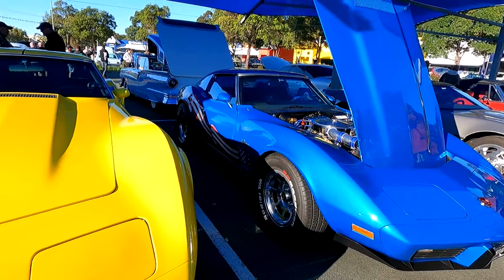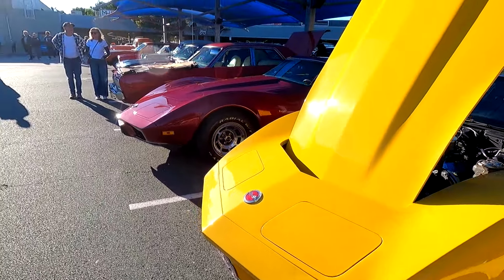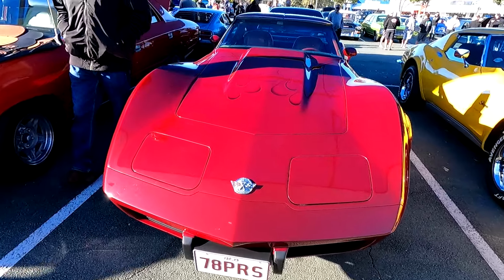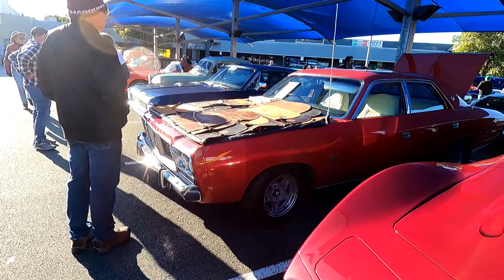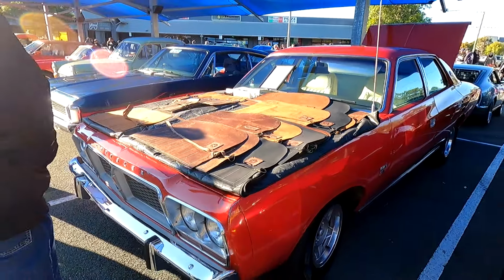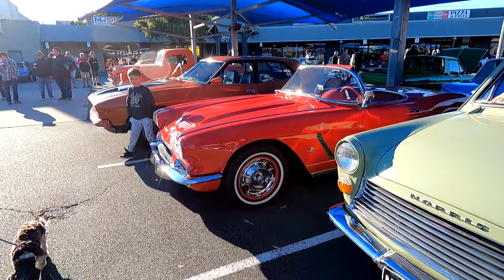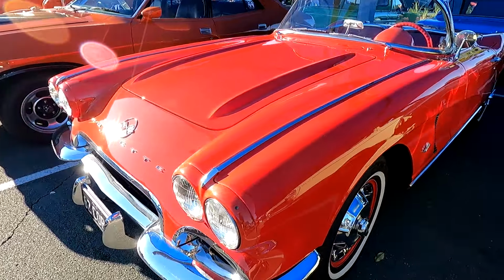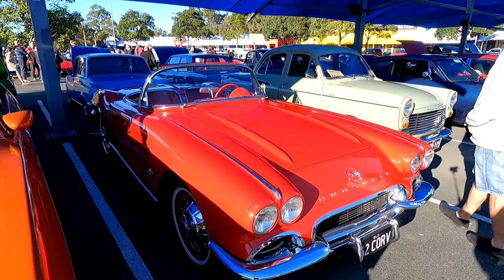If you're going to have lunch, I'll be going, but make sure you bring something. That's a beautiful print. Very nice, get the flames going on. Oh wow. Dream car right there. These are beautiful, aren't they? Look at the shape. That is stunning.